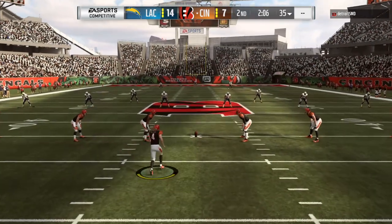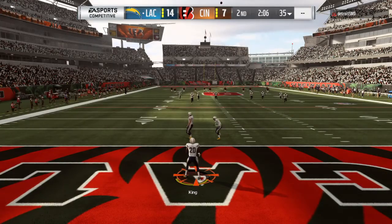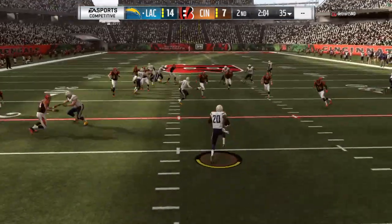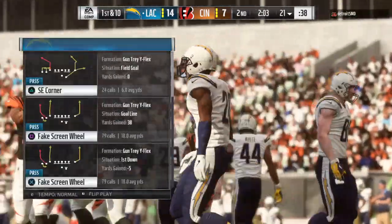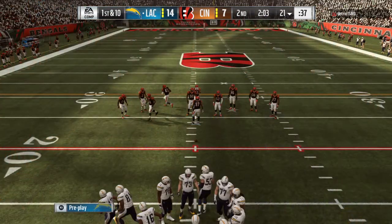Bullock out now to kick this one away. That'll be taken in the end zone. And he's able to get it across the 20, but not by much, as he's marked down at the 21-yard line. The Chargers offense now, they get set to head back on the field.